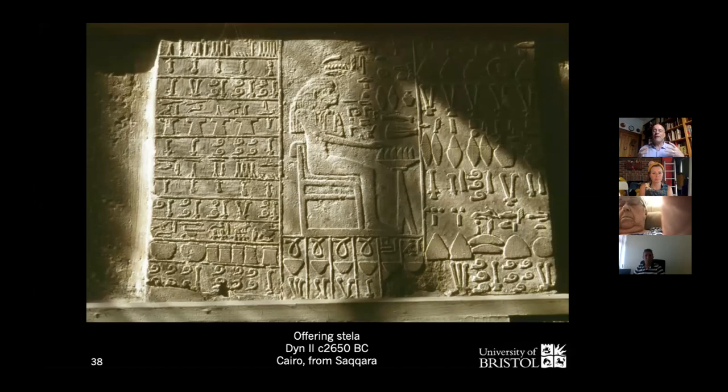And that remains the key point about this interface point, the stela. It is something which both can generate food, but it's also the place where real food can pass to the next world, and where the spirit, the ba, can come out of this.